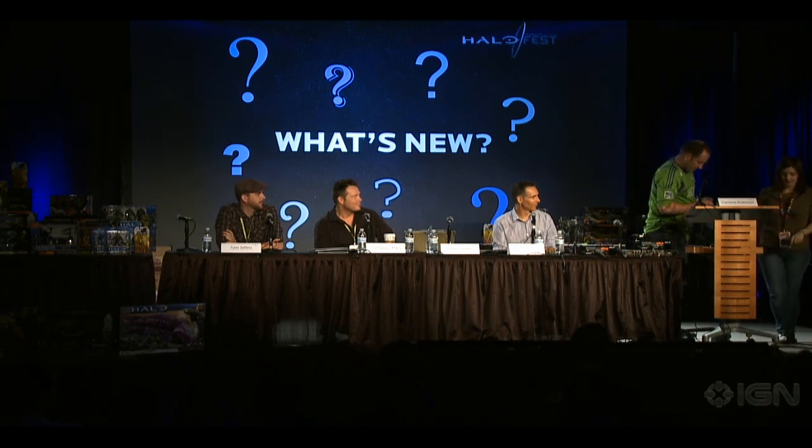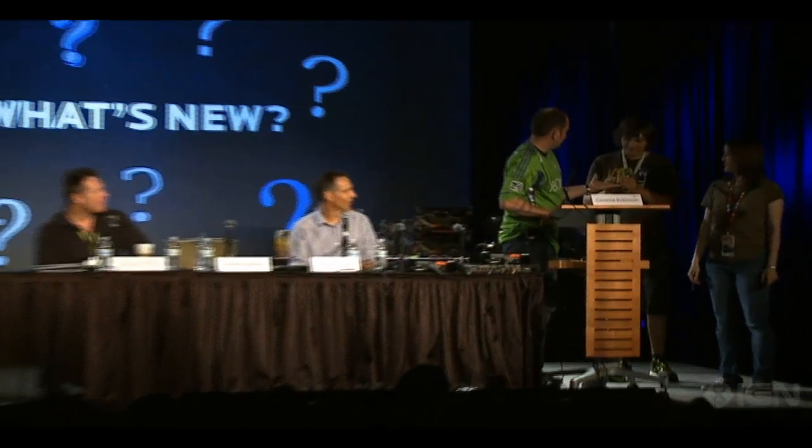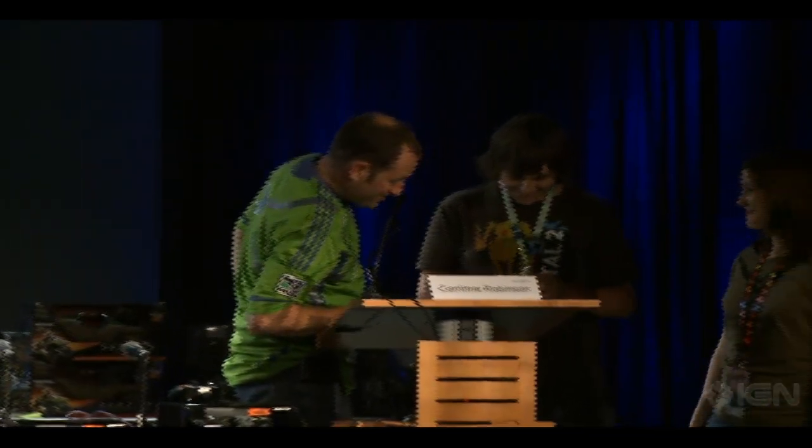So what we did for Halo Fest was we actually took one of our figures and put him on a little block build here. It's got Mega Bloks Halo Fest on it, and he's cast in solid bronze. Oh, nice. I don't want to see that on eBay. Awesome.